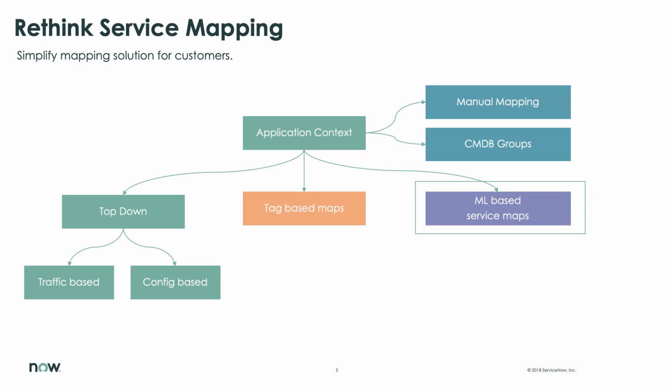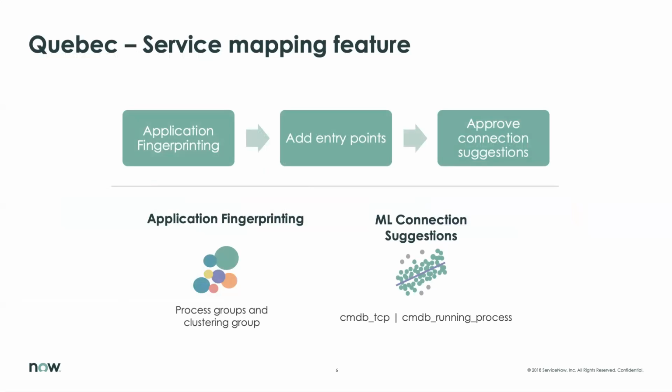We listened to your feedback, and in the last couple of releases, we added a few capabilities to make service mapping easier. The first release was in Orlando, when we introduced tag-based mapping, then application fingerprinting in Paris, and in Quebec, we introduced a new feature called ML-based service mapping. ML-based service mapping uses application fingerprinting, discovery, and predictive intelligence to identify running processes and organize them into process groups or clustering groups. These process groups become suggested applications, or candidate applications, for mapping.